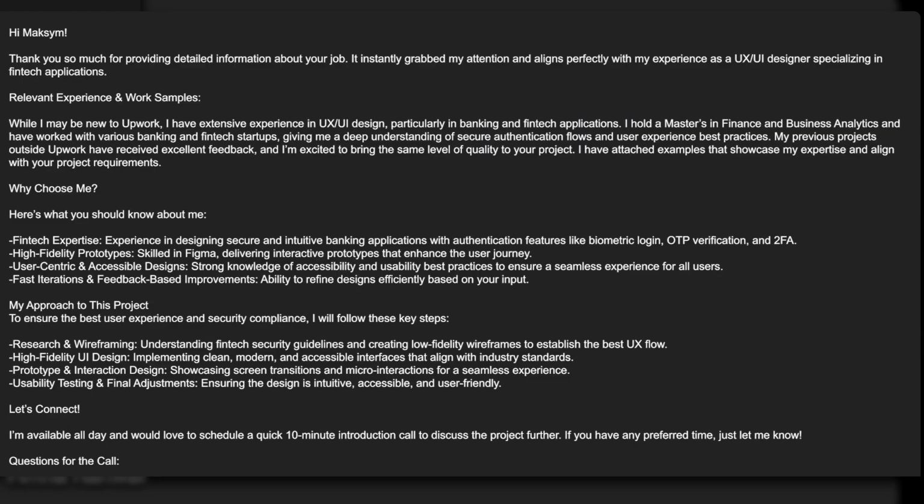Another thing I want to point out here is that in the beginning of his proposal, he says, "Thank you so much for providing detailed information about your job. It instantly grabbed my attention and it aligns perfectly with my experience as a UX UI designer specializing in fintech applications." Now, the first 3/4 of those 2 sentences, he doesn't need to have, right? The one that says, "Thank you so much for providing detailed information about your job," you can just get rid of that, right? It's completely irrelevant, it's useless. And so I would start your proposal with more social proof and just lead with the personalization and social proof, right? You can cut kind of the fluff of it out.